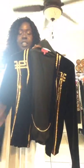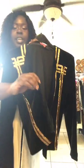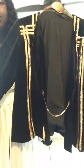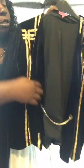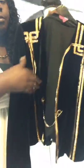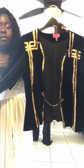Next, we have a vintage blazer, and it has a chain closure. Super cute. Kind of reminds me of Michael Jackson. It's velvet and this is sequin trimming. Fully lined. It's a size extra large. And this ships for $50.